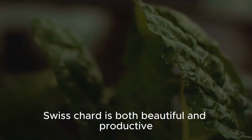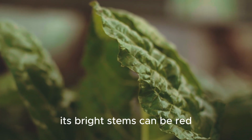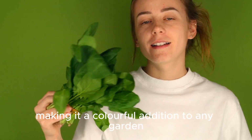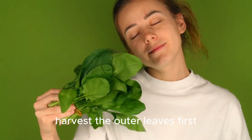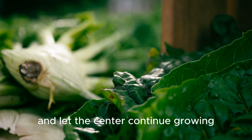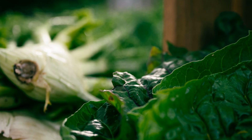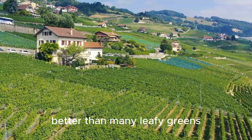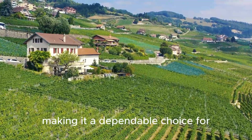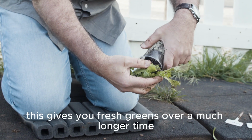Swiss chard. Swiss chard is both beautiful and productive. Its bright stems can be red, yellow, orange, or white, making it a colorful addition to any garden. Harvest the outer leaves first and let the center continue growing. New leaves appear again and again throughout the season. Swiss chard handles both cool and warm weather better than many leafy greens, making it a dependable choice for beginners. This gives you fresh greens over a much longer time.